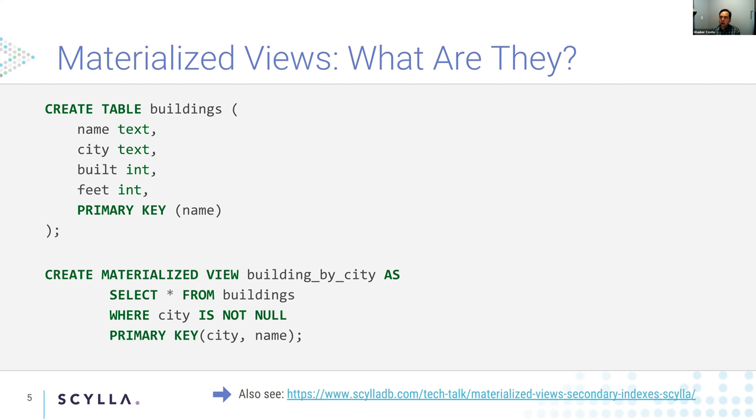So in this example, I have a table of buildings, and I want to know the name of the building, like the Empire State Building, the city in which the building is present, the year in which it was built, and its height. This supports some forms of queries. For instance, name is my partition key. That means I can query buildings by name. It's going to be inefficient to query by anything else.